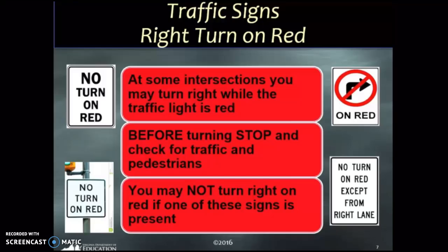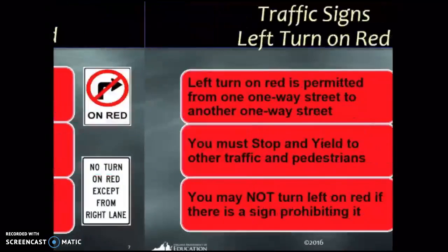So, right on red is permitted in Virginia as long as you don't see one of these signs. The first thing that a person has to do if they're going right on red is to actually make sure that you stop, check for traffic and pedestrians, and if you see one of these signs, you can't do so. But if there are no pedestrians and nobody's coming and you have a gap, you can make a right turn on red after you've stopped.